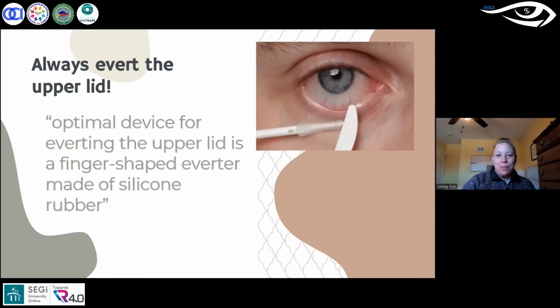One other cool pearl I picked up from the CLEAR report is they cited a study that showed that the optimal device for everting the upper lid is a finger-shaped everter made of silicone rubber, which is this little lid stick device. This is the opposite end. It's like a little plastic thing and it has a measuring stick on it. But you can use that and it kind of hugs the upper lid, and you can use it to evert both lids.